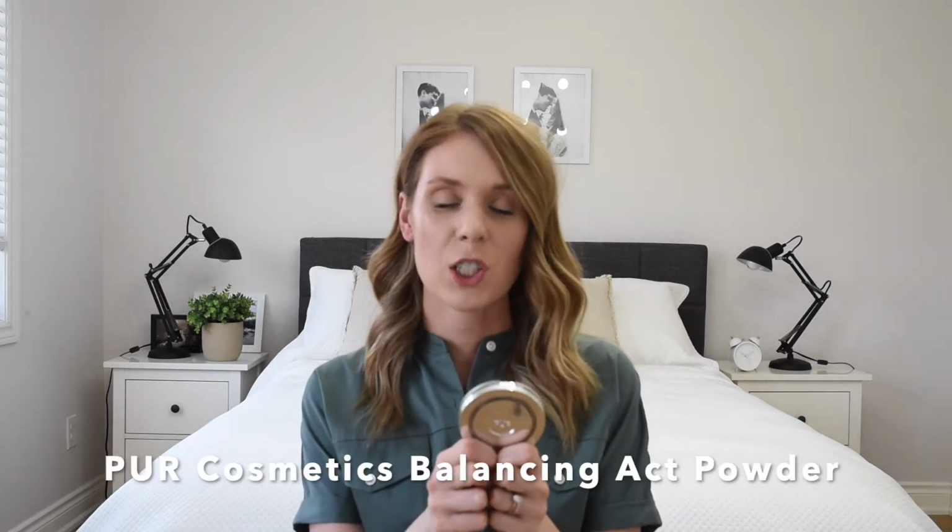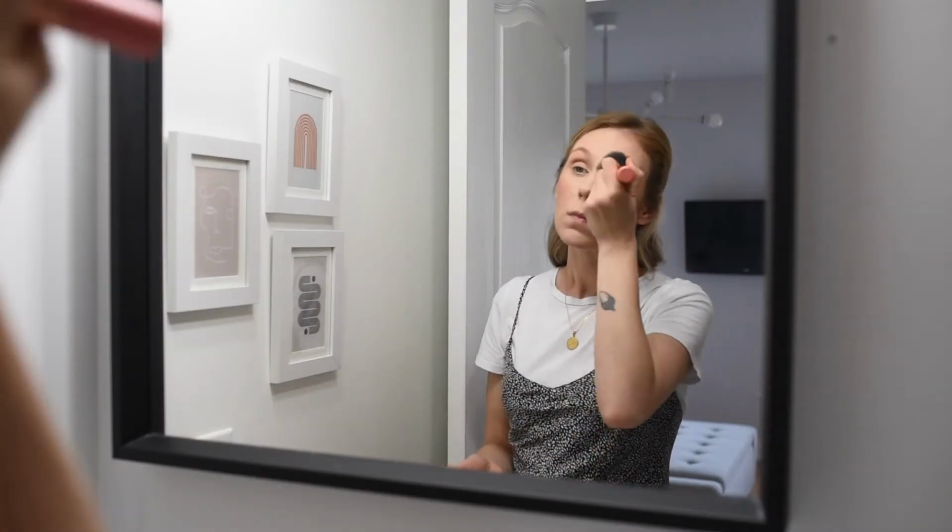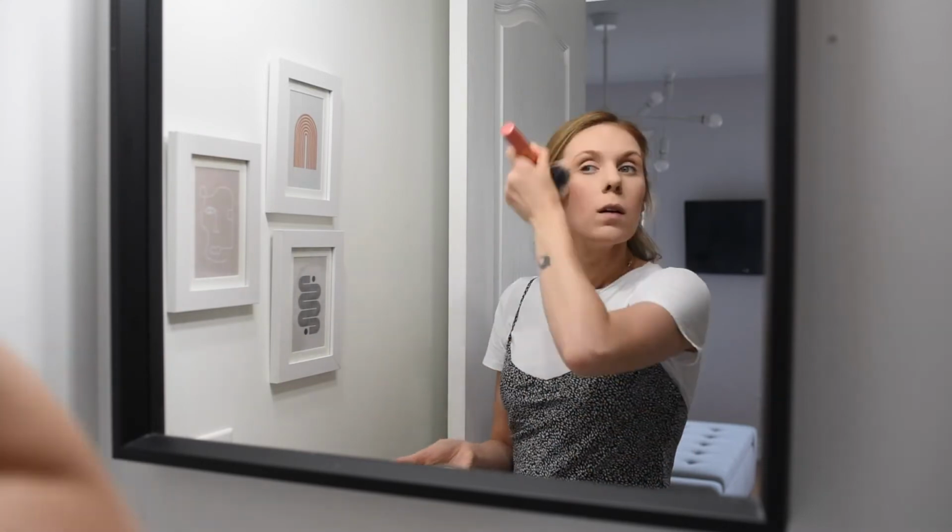Another Pure Cosmetics product coming up because I just really love their products. So this is Pure's Balancing Act Mattifying Shine Control Powder. There's actually no color to this powder. It does go on translucent. I love it because as it says, it works to mattify my skin after I've applied my foundation, and it also works as a translucent powder. So I have a 2-in-1 product. Before I was using a foundation powder on top of liquid foundation, and then also a translucent powder, but this bad boy does both things in one. So I love this product for that.